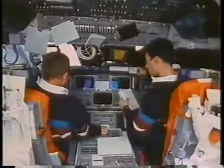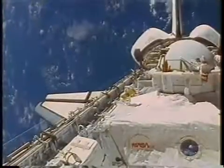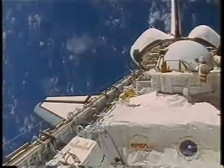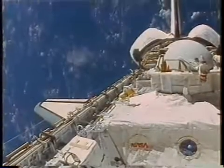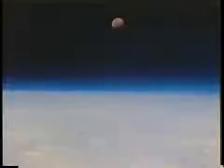Well, eventually it gets time that we got to come home. And this is just Laura and I on the flight deck doing the flight control checkout. You can see some of the elevons moving there in the picture as we check out all the flight control surfaces. And then we put the red team to bed and make sure we're all set to go for deorbit the next morning.